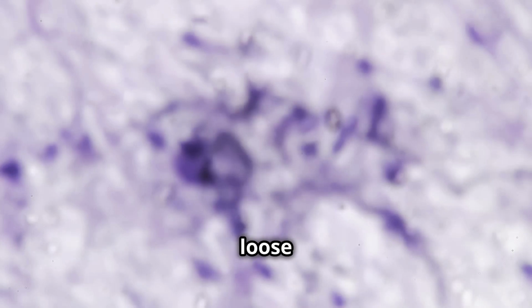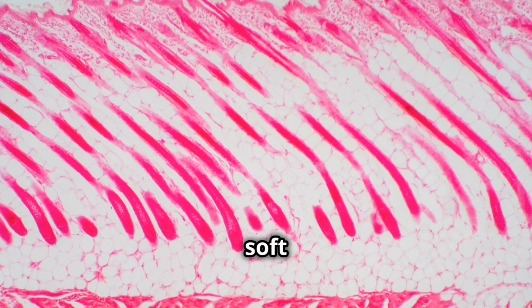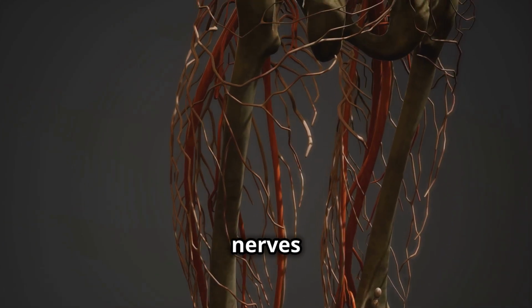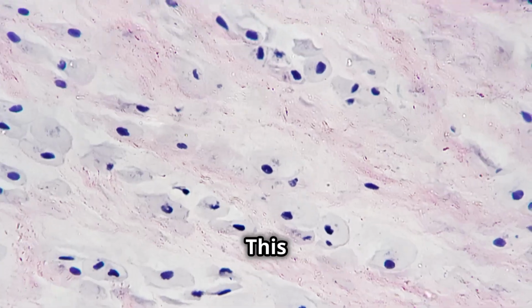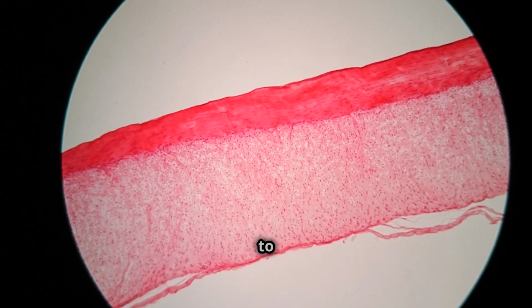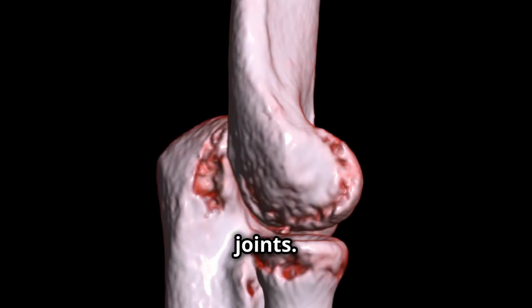Firstly, we have loose connective tissue. This tissue, found beneath the skin, acts like a soft packaging material. It holds organs in place and provides a pathway for nerves and blood vessels. Next, we encounter dense connective tissue. This tough and fibrous tissue forms tendons and ligaments. Tendons connect muscles to bones, enabling movement, while ligaments hold bones together at joints.